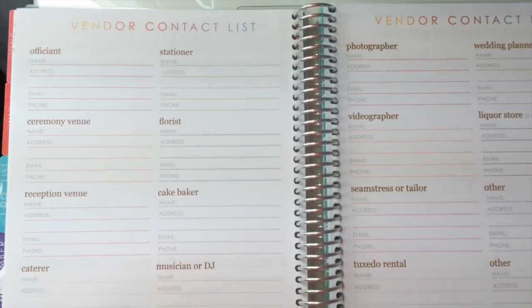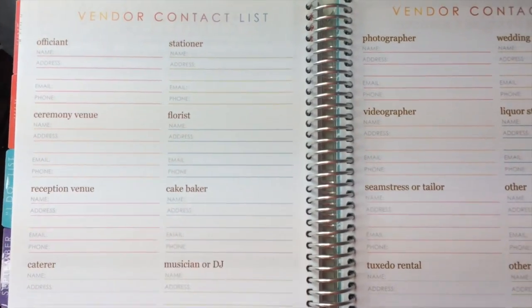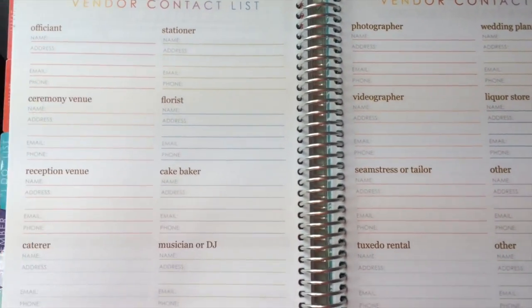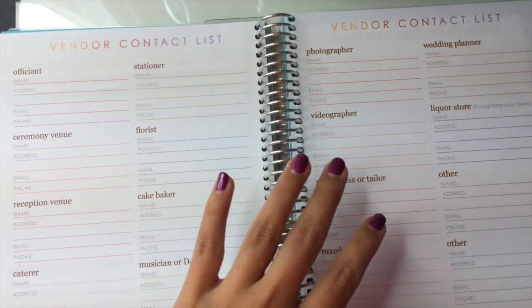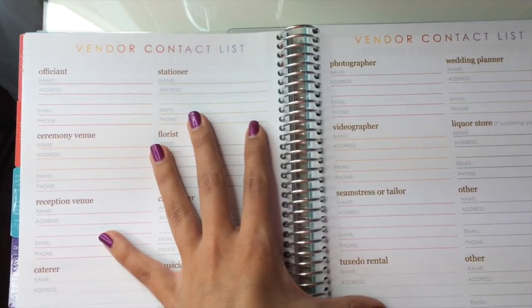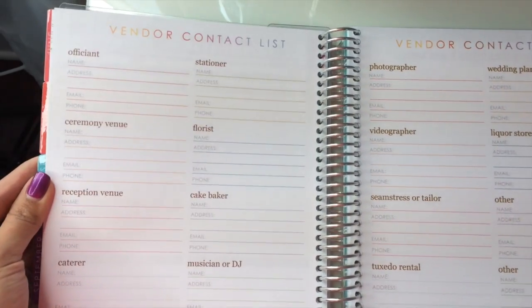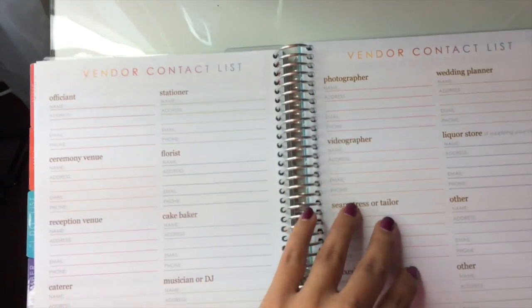I have done makeup and hair for so many weddings where the bride is just overwhelmed with phone calls and text messages the day of the wedding, people needing help with directions or having questions. It will be nice for whoever's helping you on that day, whether it be a planner, or your mom, or your friend, to look at this and have everyone's information right there.